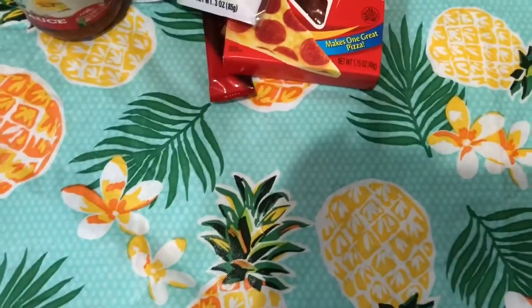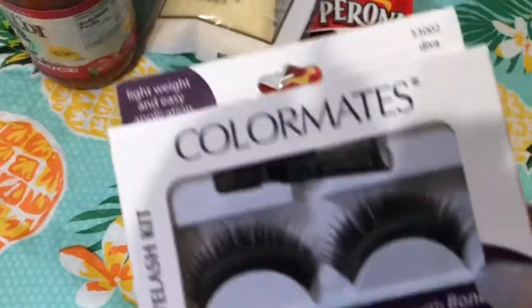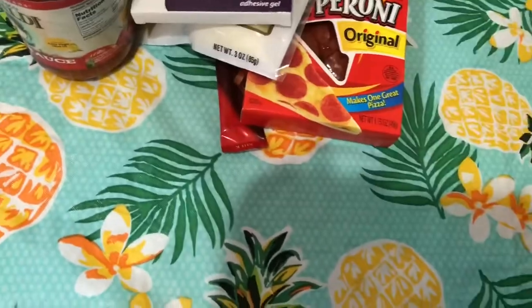I've never worn eyelashes before, but I just thought those were really cute. Maybe to wear for Halloween because they are so super thick. So I'm going to try those.